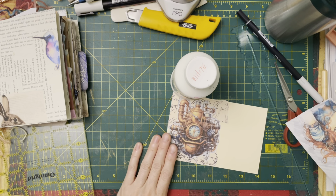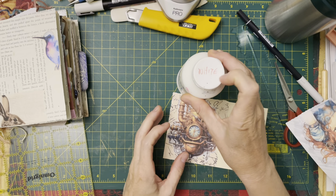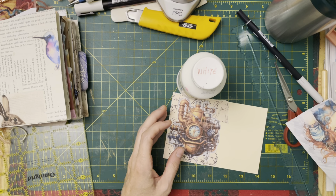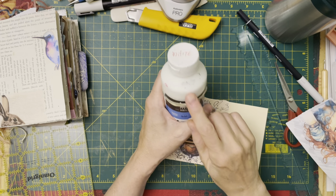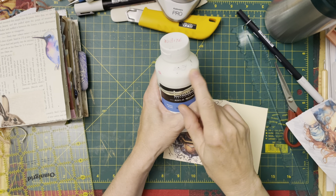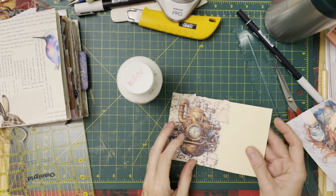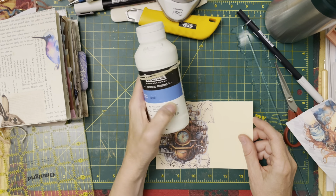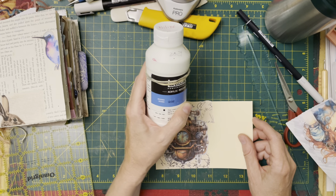I have a white gesso and I have a clear gesso, so I quite often will write on the top of bottles further information so I don't have to read every single time. The other thing I do with my bottles is put the date down of when I purchased it so I know how old it is. So this is white gesso. It's Liquitex acrylic mediums flat gesso.